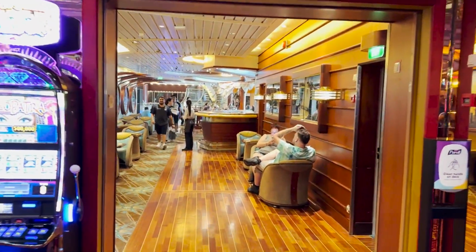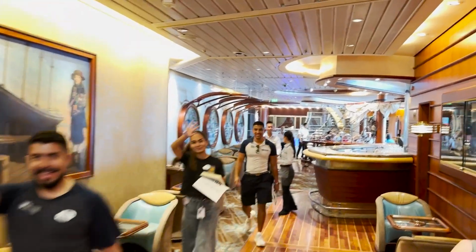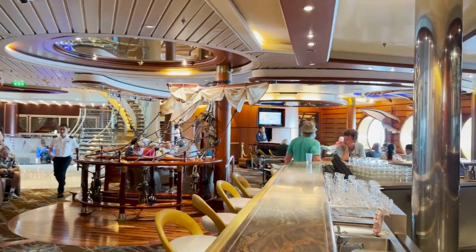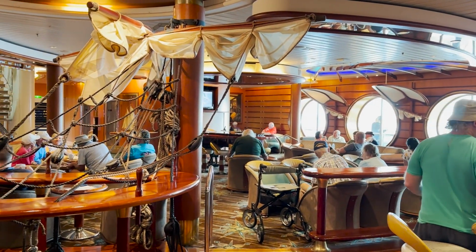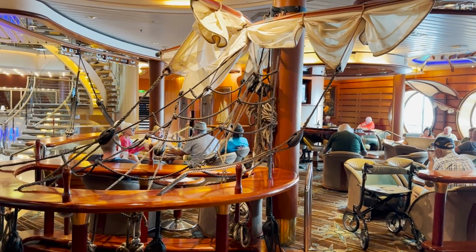Now as we exit Casino Royale, we'll start seeing some dark hardwoods and some nautical features. That means we are entering the Royal Caribbean staple of the schooner bar, the nautical themed piano bar. You see we have the big bar area here, large porthole windows on the side, the piano there centrally located. They're doing some trivia right now. That typically happens during the day, but a hopping piano bar at night.